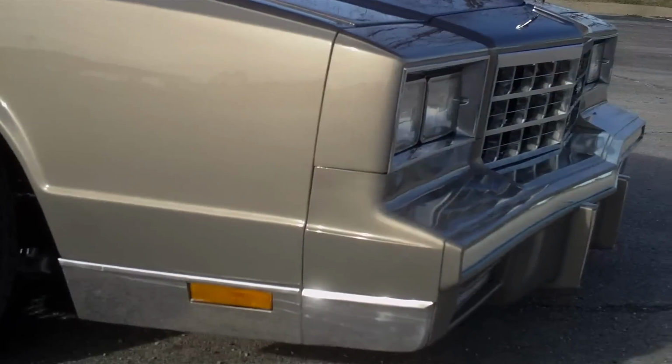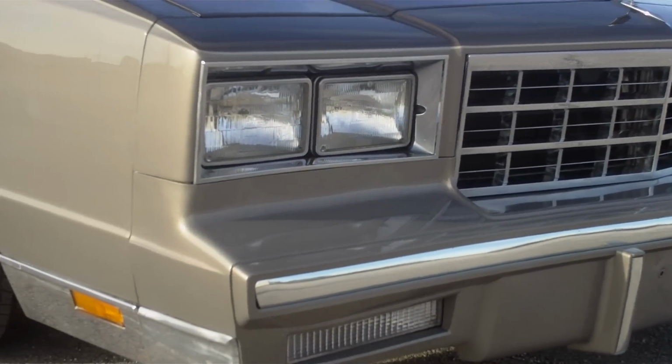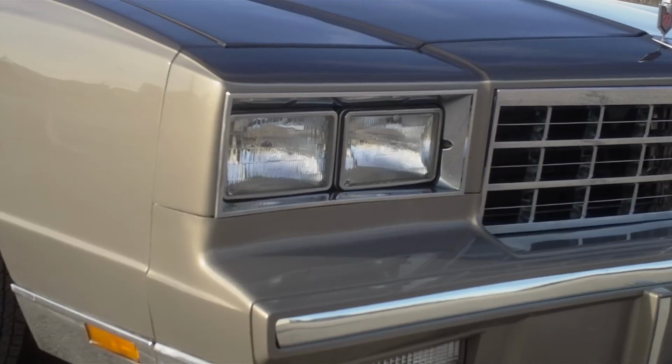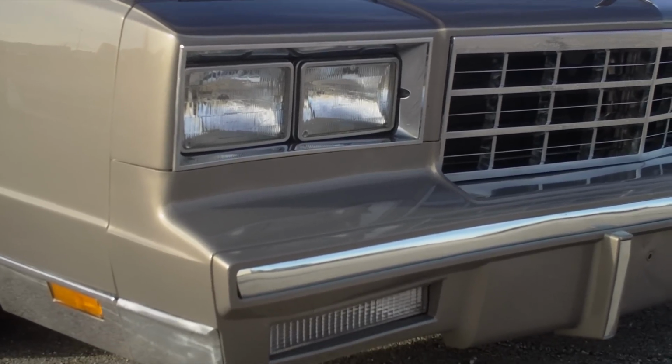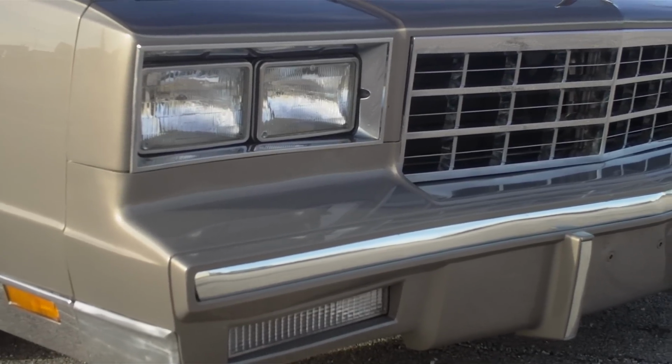We're gonna look at the front now. The bumpers are in mint condition. They don't have any kind of cracking in them, which is typical for these older G-body cars. They have a lot of cracking, or what they call spider webs, in the bumpers. These don't have any of them. They weren't fixed. They just do not have any of them.